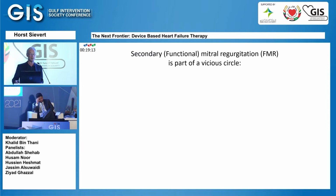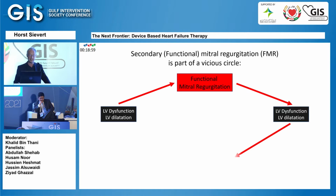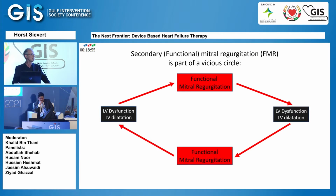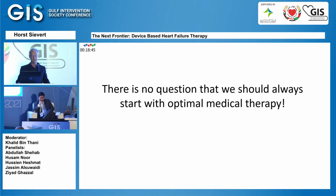As you know, secondary or functional mitral regurgitation is part of a vicious circle. It starts with LV dysfunction and LV dilatation. Then you have functional mitral regurgitation. Then you have, again, LV dysfunction and dilatation, and this increases functional mitral regurgitation, and this then increases LV dysfunction and dilatation. Obviously, eliminating mitral regurgitation may interrupt this vicious circle.